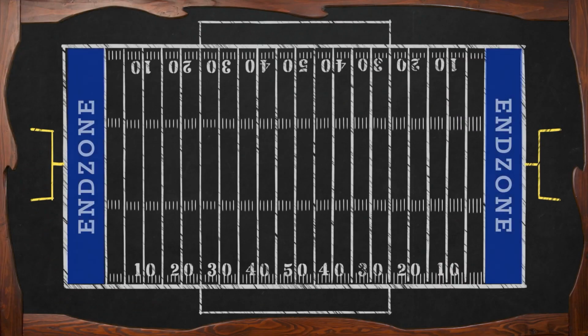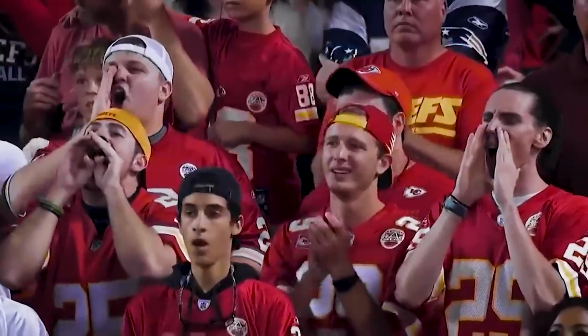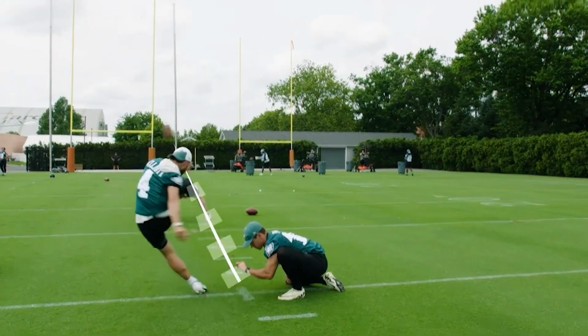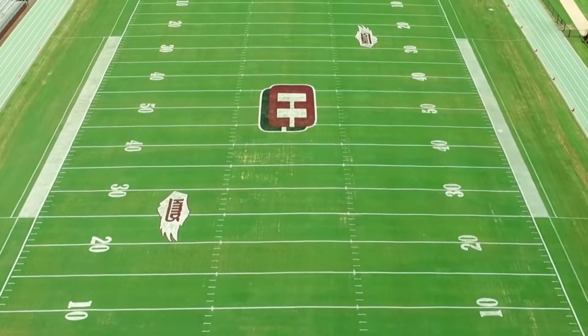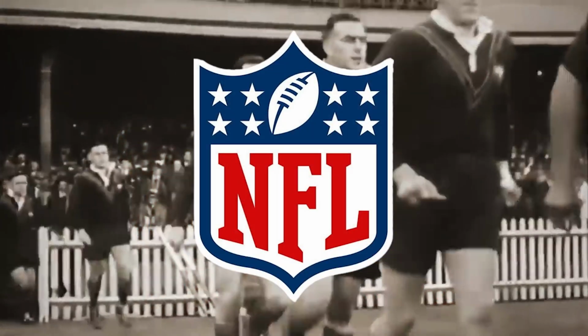But wait, there's more. Every 10 yards along the field, you'll see white lines called yard lines. Now, these are like road signs of the football field, helping players, coaches, and fans know exactly where the ball is. And those little hash marks in the middle, they're like tiny signposts used to spot the ball for each play. Fun fact, the field size and these markers have been standardized since 1912 in the NFL.